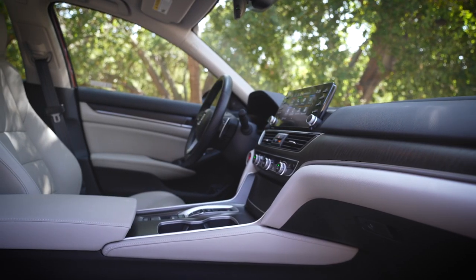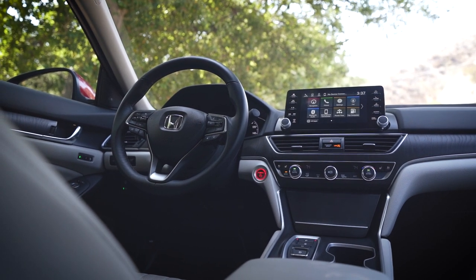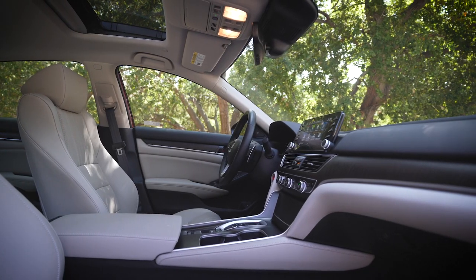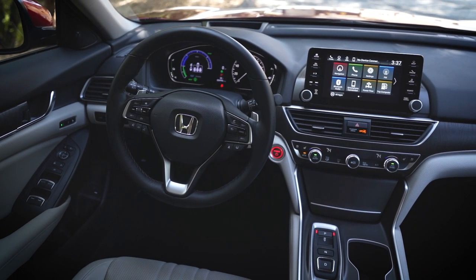So in terms of the interior, this design has been around for a few years without many changes, and that's for a good reason, because they really got it right when they first designed this thing. The thing I love about it is that it's just familiar. Everything is where it should be. You don't really have to think about the controls or the switches. There's no gimmicks. Everything is really well placed.